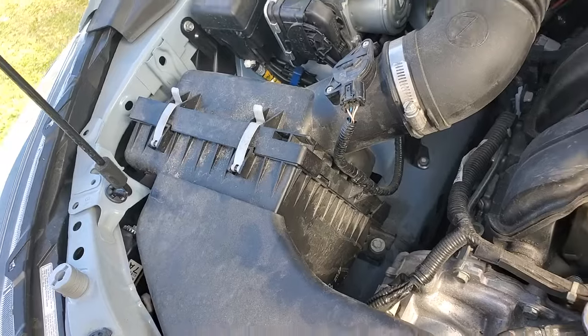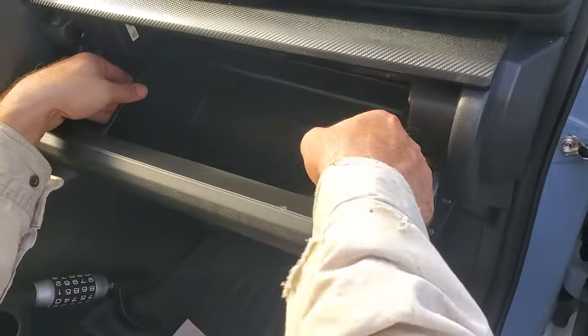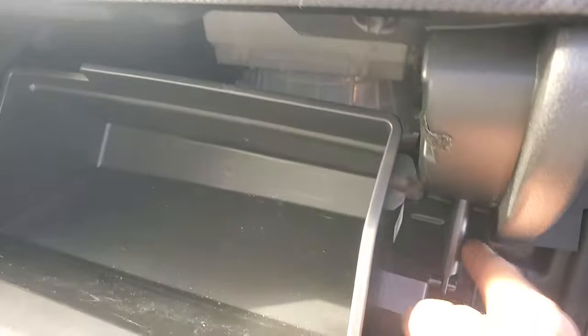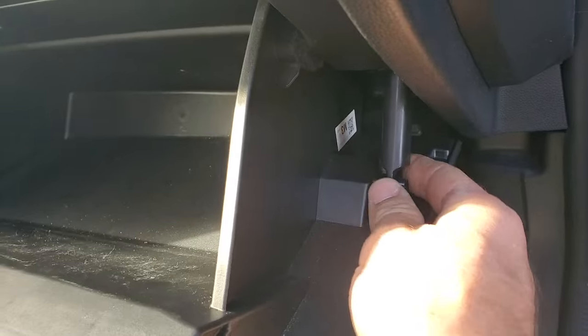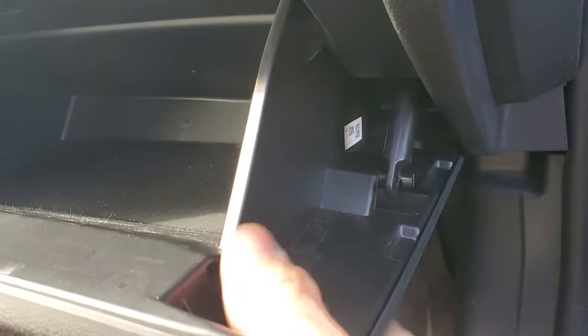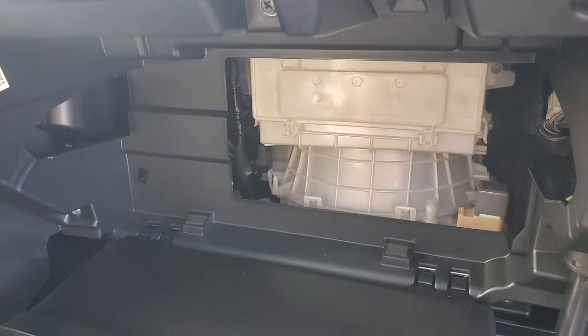Now let's go on to the cabin air filter. It is on the left side of the car where the passenger seat is. Squeeze both sides to release the little knobs here. And then you have a little bump here that stops you from going any further. All you gotta do is pop it up, and then it slides down. Okay, so they make it extra difficult, but that's where the filter is.